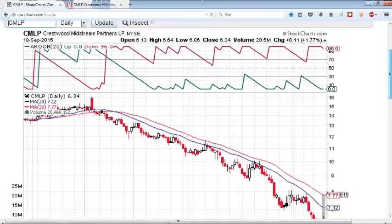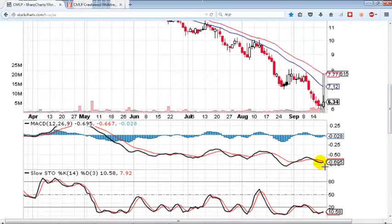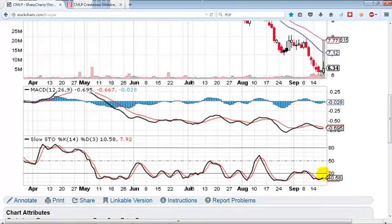I'm saying watch this and look for two things. First, look for this black MACD line to turn upward and cross the red MACD line. When that happens, that's a buying signal. And also, you see how the black stochastics line has crossed over the red. Once that gets above 20, that's also a buying signal.